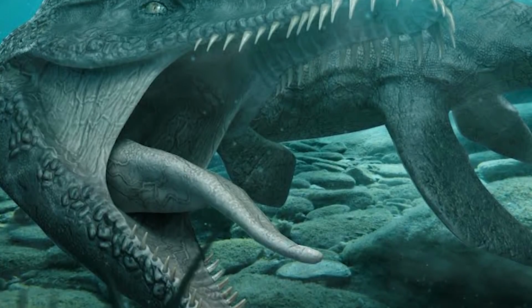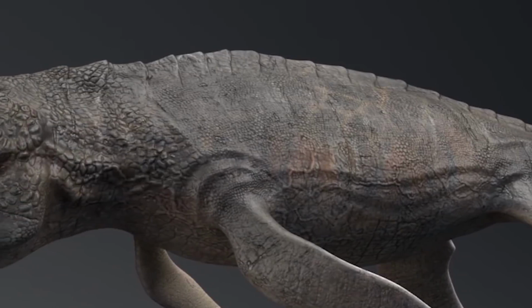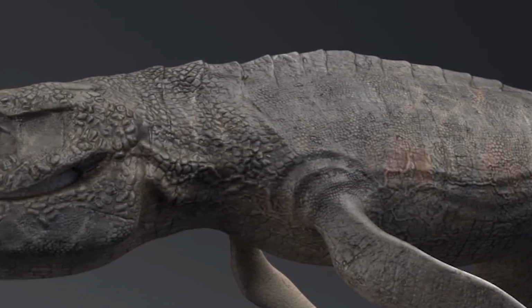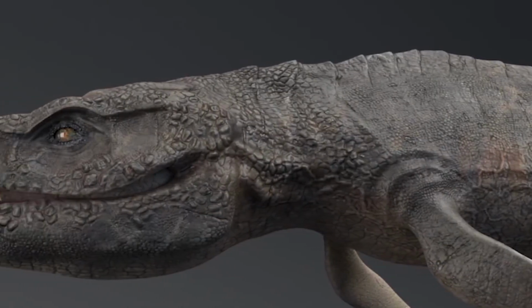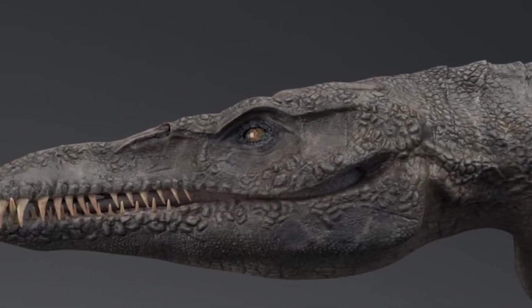Some even believe that it might have had a bite just as powerful as a T-Rex, which is of course known for having one of the most powerful bites of any land animal ever. I'm just saying, these guys were definitely a top predator in their day.